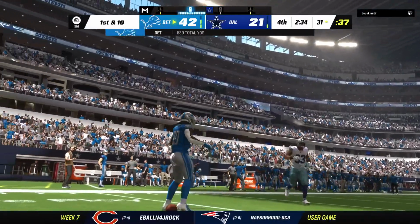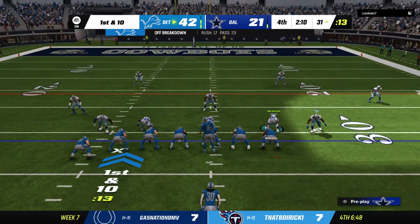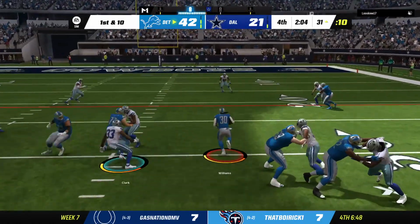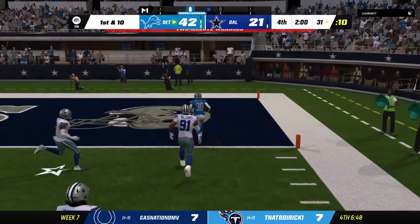Now you just don't get careless. Take care of the ball on the way out. So the big play changes the complexion of things. Here's 1st and 10 just outside the 30. Again, it's Williams. They find some open field here.